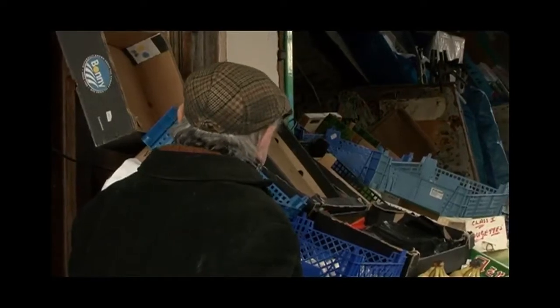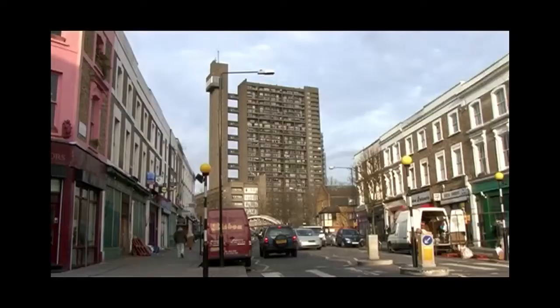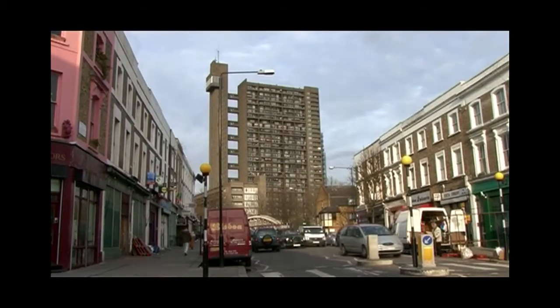What is it now? It's all flats or houses, such as that monstrosity up there. And that is supposed to be a listed building. Just look at it. For me, Grove Roots was a unique experience because not every day you get an opportunity to make a film like this.